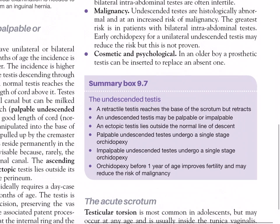Summary of box 9.7, the undescended testis. A retractile testis reaches the base of the scrotum but retracts. An undescended testis may be palpable or impalpable. An ectopic testis lies outside the normal line of descent. Palpable undescended testis undergo a single stage orchidopexy. Impalpable undescended testis undergo a staged orchidopexy. Orchidopexy before 1 year of age improves fertility and may reduce the risk of malignancy.